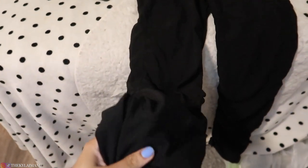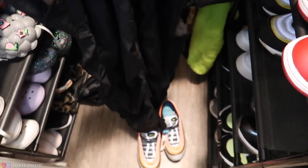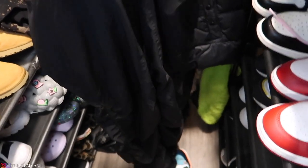Let me show you how these, they're like stacked at the bottom. So I think these will look good with the shoes. Yeah, we gonna see. I think it's gonna look good. And I'm gonna grab a shirt. Let me go and put this on, y'all. I'm gonna show y'all what the finished product looks like.